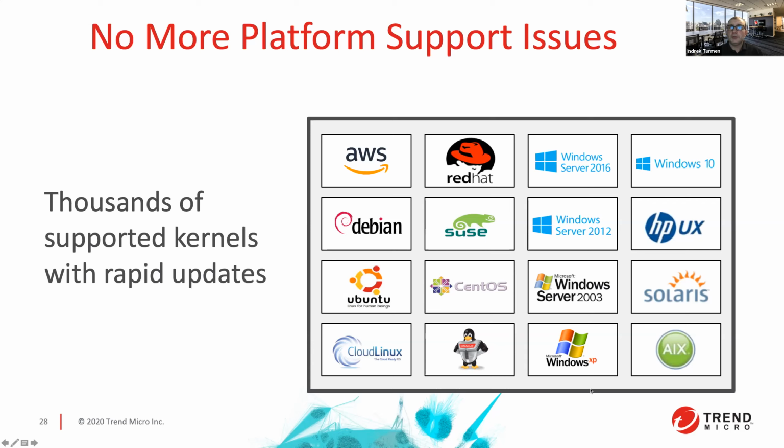So we support many different flavors of Linux and also Windows, but we also support old operating systems, so that if Microsoft is not patching those anymore, we can still protect those. And yes, we do have Solaris and AIX in here as well.